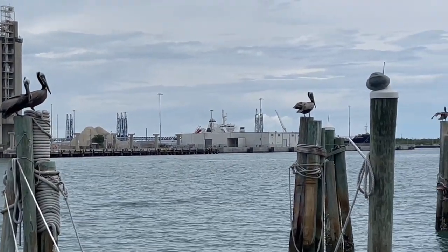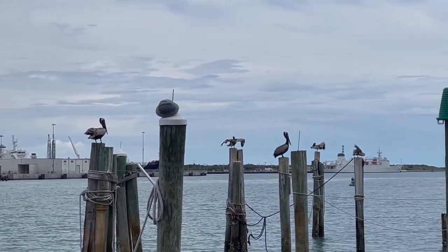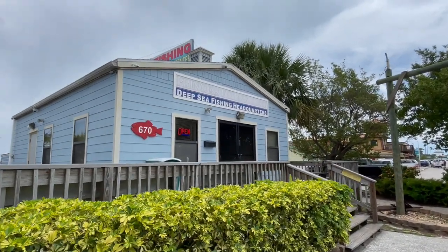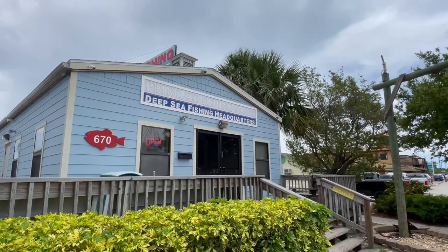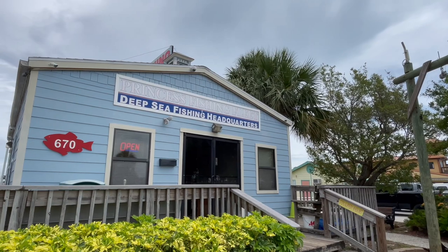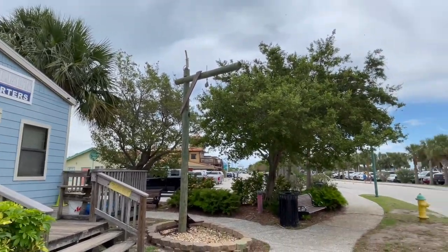Nobody ever tells you how big these birds really are until you see them in person. Did you know that you can actually go deep sea fishing right here from Port Canaveral? I didn't until today. So definitely check out the Princess Fishing Fleet if that's something that you're interested in doing.